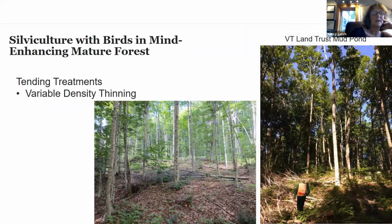So moving on to include another form of tending. Again, the whole idea of managing for songbirds is to develop structure in the forest. We don't want a homogeneous stand, we want heterogeneity within our forest. So variable density thinning is an ecological form of thinning that looks at the forest as being, as it describes, variable in densities, which means that there will be places in the forest where you're thinning to release the crowns, just as you would in a regular thinning. But then there are areas where you don't treat at all, and they're called skips.